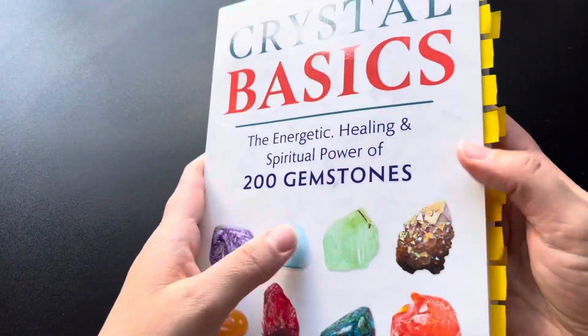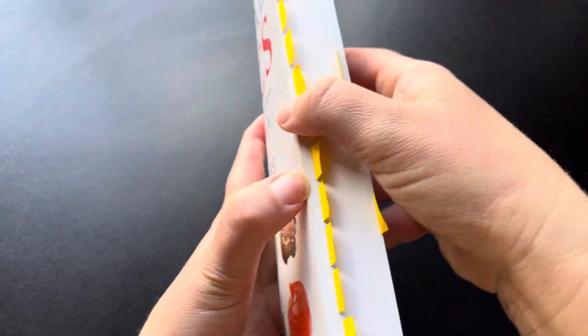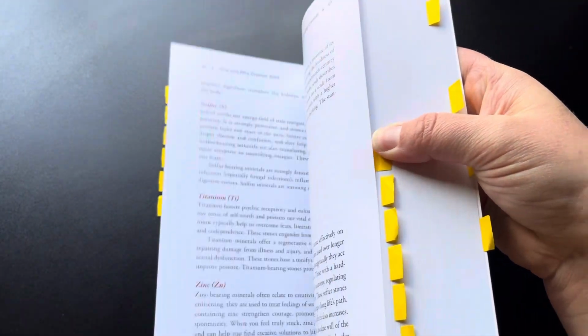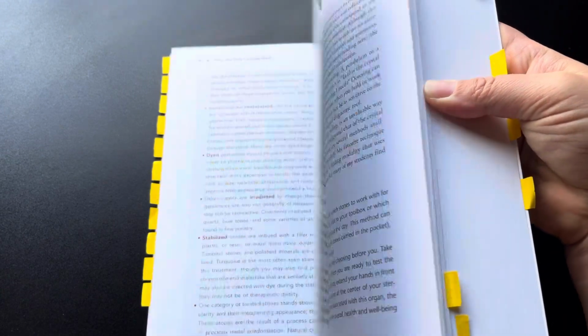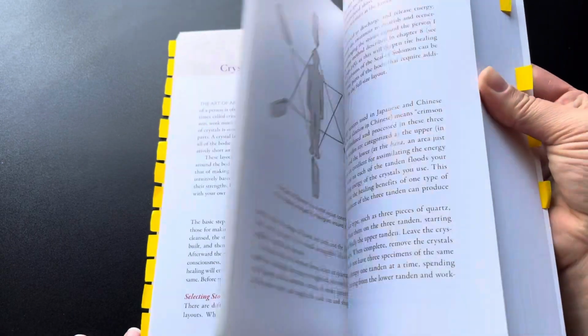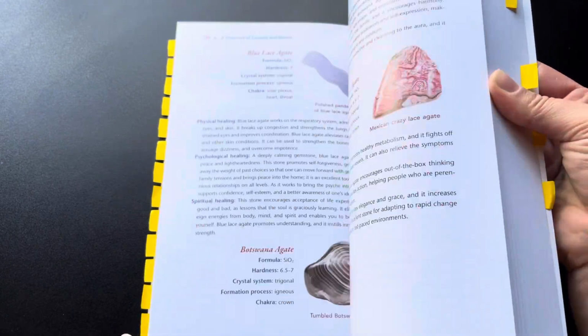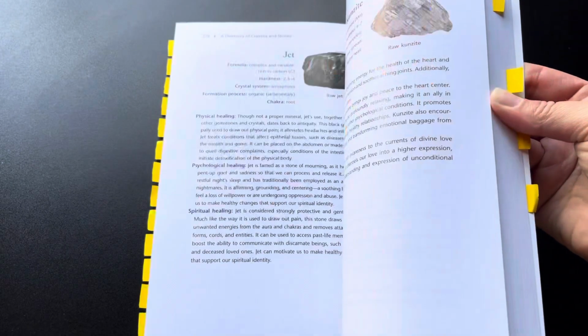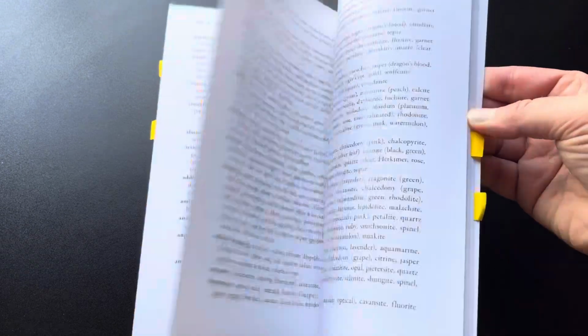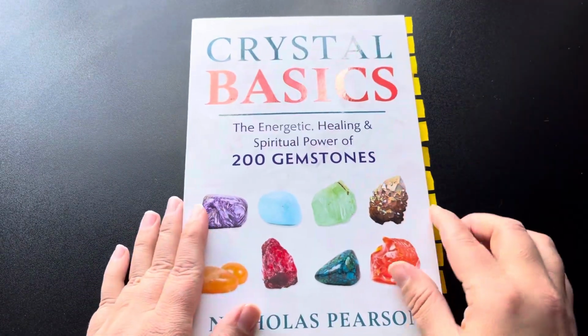I am going to try and give a quick flip through, if I can do it without messing up my little tabs here, to give you an idea of the aesthetics, and then we'll go ahead and take a look inside the cover. Give you an idea what the inside of the book looks like. So much information in this book. I think the first half of the book is loaded with information, and then the second half is the gemstones, correspondences and such. We'll go ahead and take a look inside.